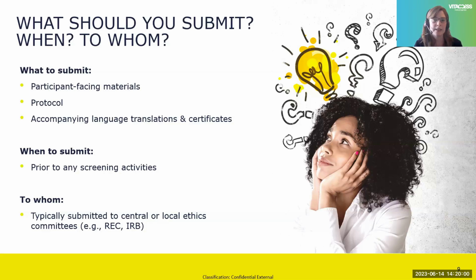The reason for that is that if you submitted that to the NHS REC and you weren't going into NHS sites, then they would say they didn't need to review it. They are essentially saying that the research they want to be reviewing is more around NHS when you've got NHS sites. So at that point, what we would typically do is we would submit to an IRB.